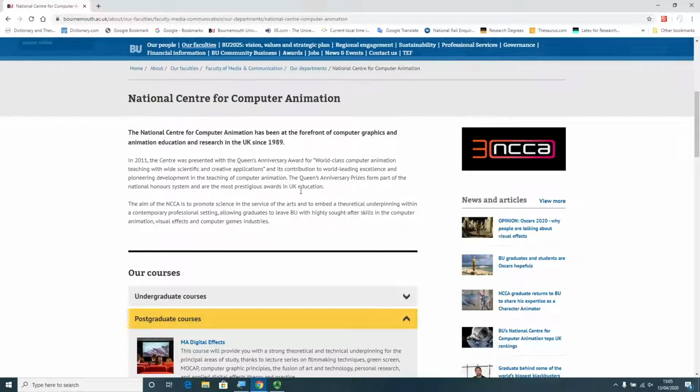This is a principle that we still follow, and the academic team, in fact, is composed of not just artists but also engineers and computer scientists, who produce computer animation. In 2011, the National Center was presented with the Queen's Anniversary Award for world-class computer animation and teaching, and since then it has received quite a lot of accolades and positive reviews from trade magazines and other review websites for courses.